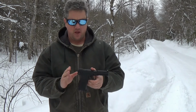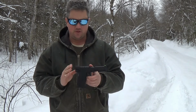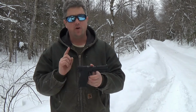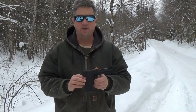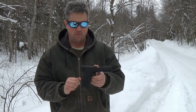Big Ed here, and today we have the Kel-Tec PMR-30, chambered in .22 Winchester Magnum. And no, we are not in New York State. We are in Vermont, because this gun is a big no-no in New York State, because it holds a 30-round magazine. Yes, this gun comes stock with a 30-round magazine.